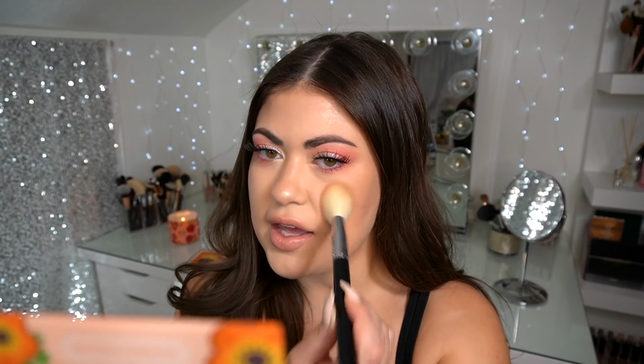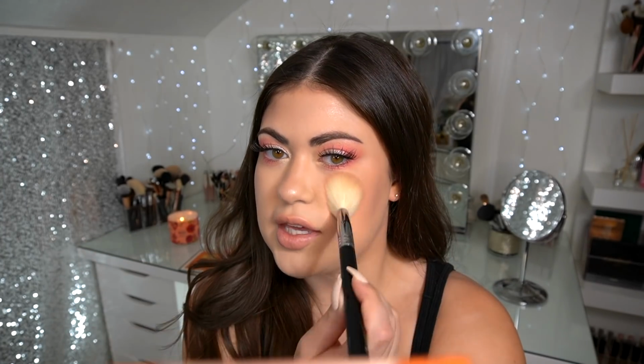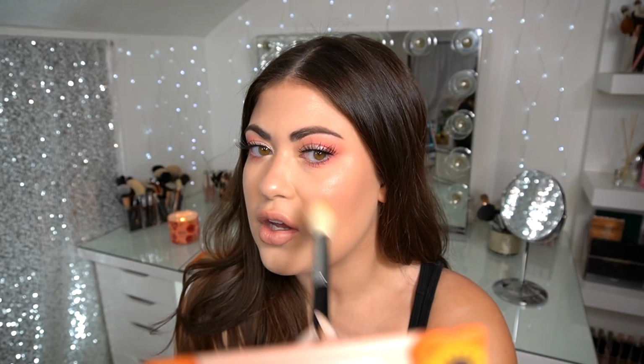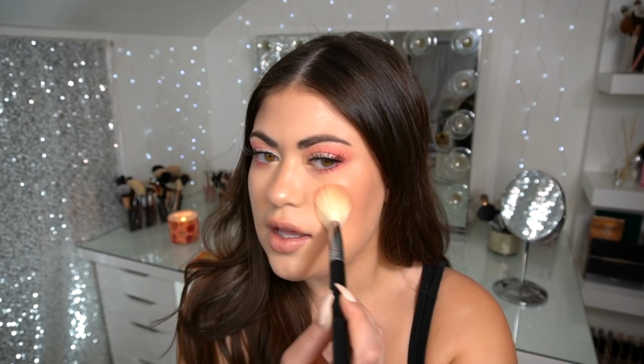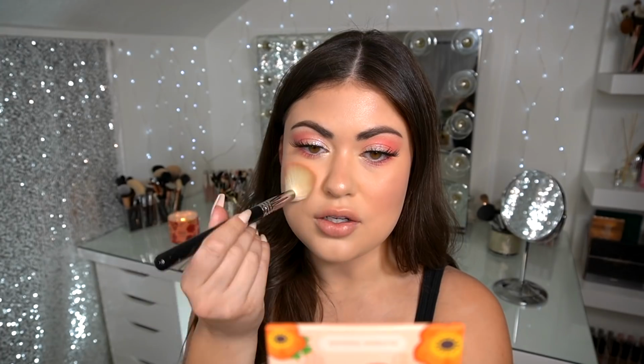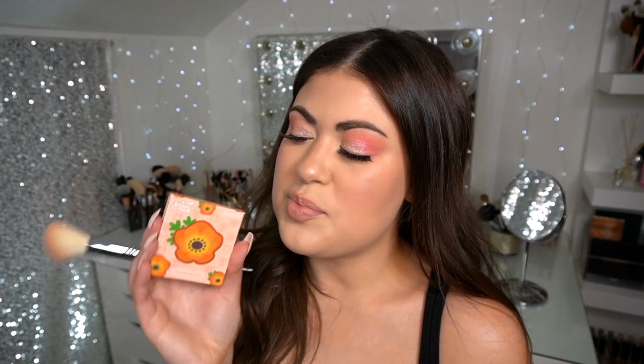I already have highlight on, so I'm doing it kind of backwards. This is buildable, so you can put on a lot, and it is adding a little bit of a golden glow to my highlight that's already there, and just giving me a little bit more color so I look a little bit more alive. And you know what? This one plays really well with the eyeshadow, so I like it a lot. So it's pretty subtle. Hopefully you guys could see it added a little bit of warmth, but nothing too overbearing.